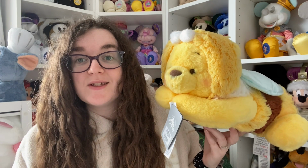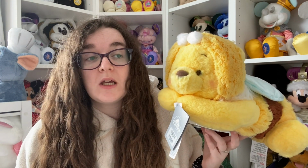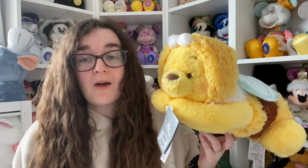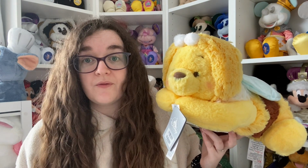So what's so special about it? It is obviously a Disney Store Japan product, which we don't usually get. We got the Cherry Blossom Winnie the Pooh and Piglet a while back, which I got. I probably should have done a plush review of that as well. Apparently the US don't get these releases, so I feel quite lucky and grateful that we do.